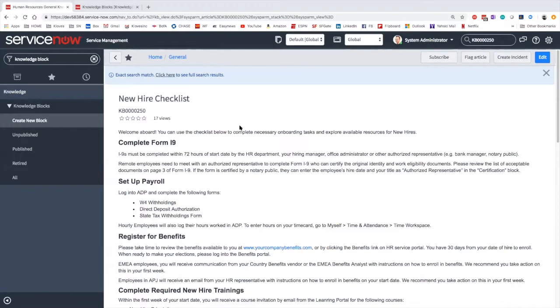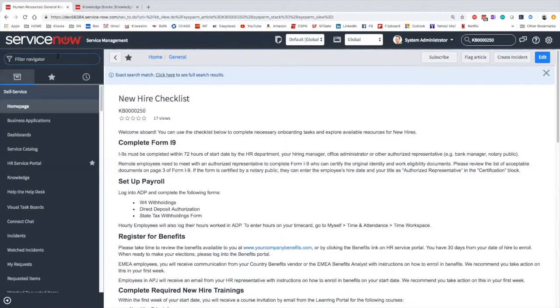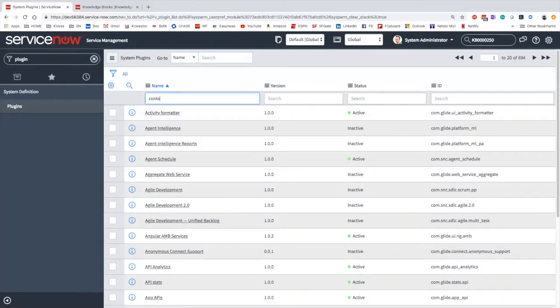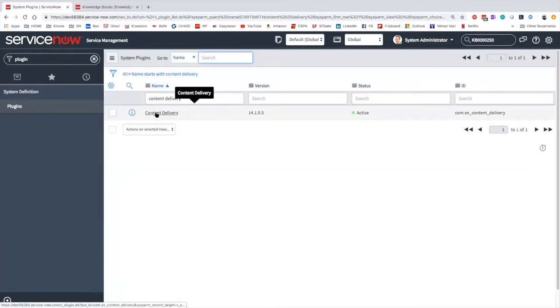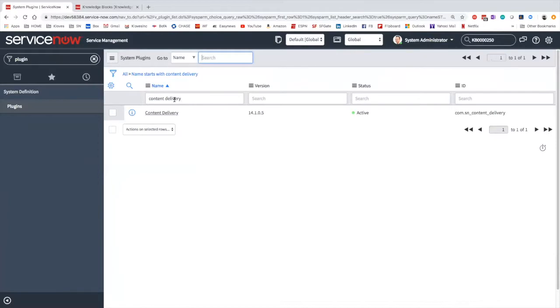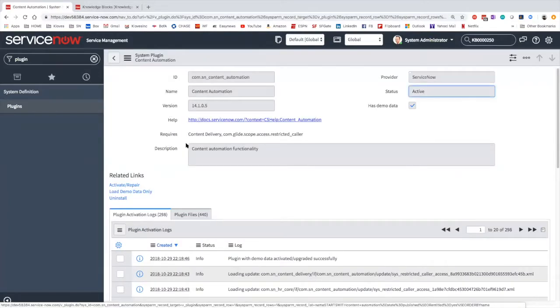The next demo we'll talk about is content delivery, also known as campaign. So to get started with content delivery, there is a content delivery plugin. Once you activate the content delivery plugin, that's step one. To fully automate it, there is another plugin called Content Automation, and you need to activate this also.